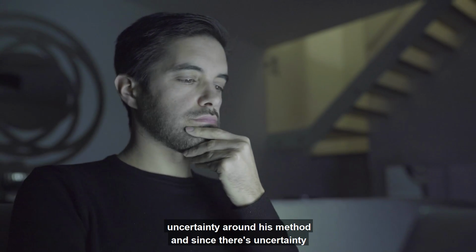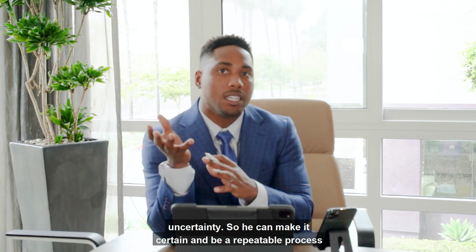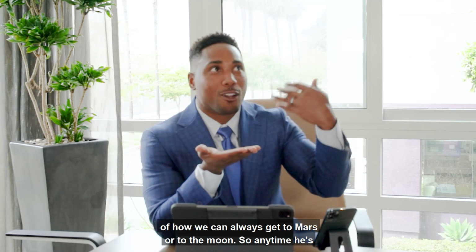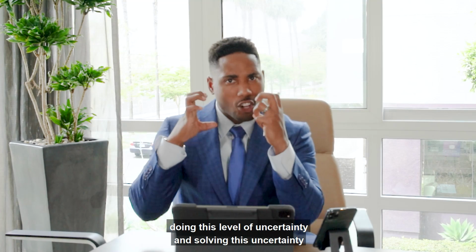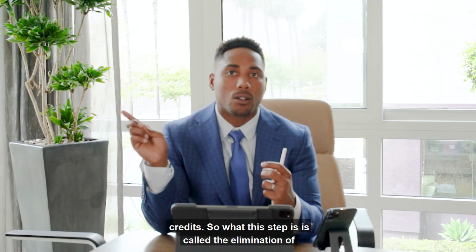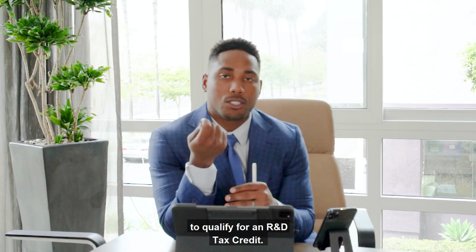There's uncertainty around his method. And since there's uncertainty around his method, he's trying to solve problems around that uncertainty so he can make it certain and be a repeatable process of how we can always get to Mars or to the moon. Anytime he's solving this level of uncertainty, he's qualifying for research and development credits. So this step is called elimination of uncertainty, and this is another step we have to follow to qualify for an R&D tax credit.